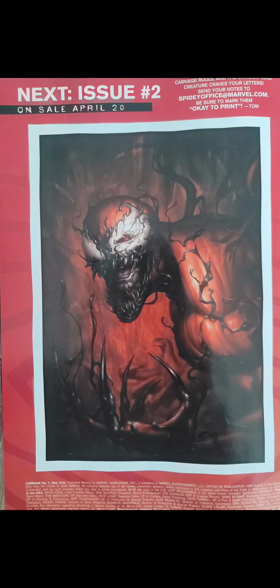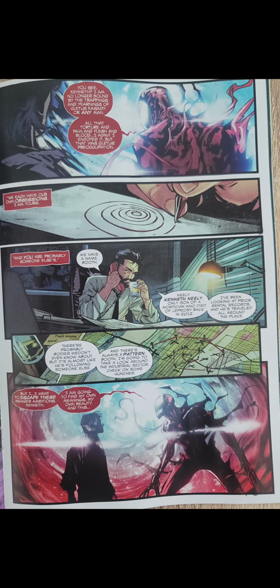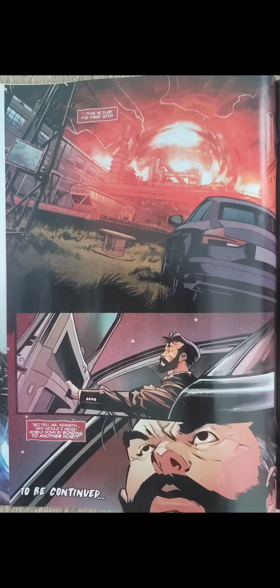Next issue, you can see right there, it looks like he's got a host inside. So we're curious to see what happens. Does Carnage really take the offer from the artist, and they combine and become one? It's interesting to see why he would do that, but he does give reference to Cassidy, his ambitions, those psychotic ones that weren't his. And in that last panel, he says that he wants to escape these meager ambitions, Kenneth, that he also, as Carnage, has ambitions, and he says, "I am going to find my own meaning, my own beauty in this." And then this is just the first step. So we'll see what happens.